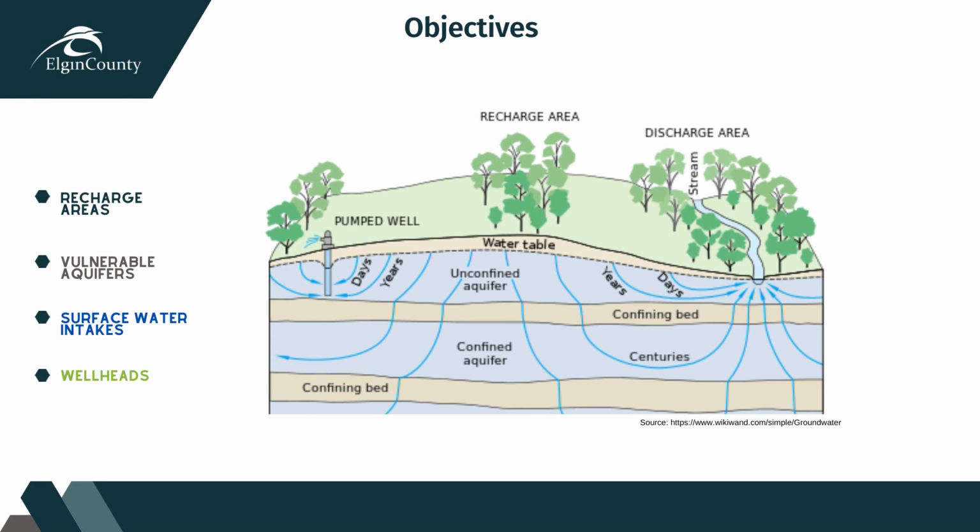This is a brief infographic on how groundwater works. Most wells get their water from underground aquifers, which are layers of rock and soil with water flowing through small pores. Water in aquifers generally moves slowly, but the water that feeds into these aquifers comes from many places. A recharge area is a place where water is able to seep into the ground and refill an aquifer. But some aquifers may be more vulnerable to surface water contamination because of the flow of water.